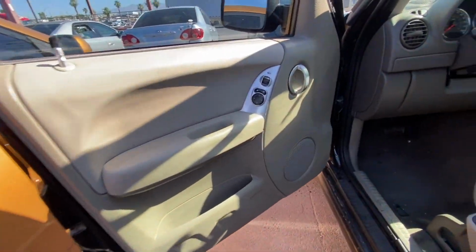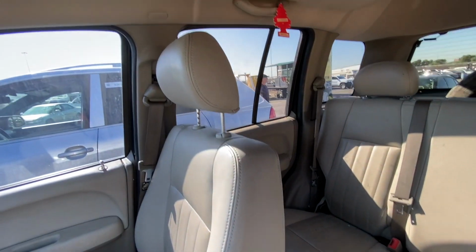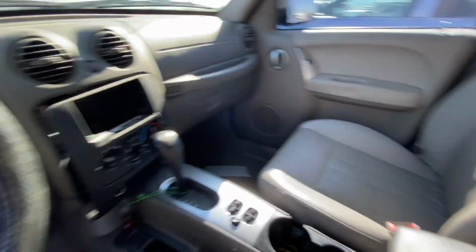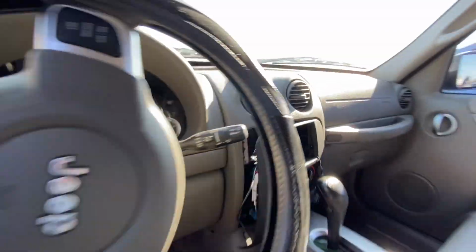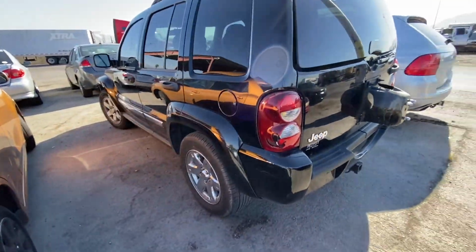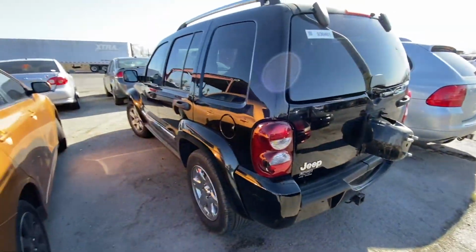You can take a quick look at the interior. Has leather seats, which is pretty cool. Nice leather back seats as well. Got an extra wheel in the back. Everything actually looks intact up here except for the radio. Of course, it looks like they might have had an aftermarket radio, or the auction just took it out, one of the two. But this light is broken and it's got some gappage, so who really knows?